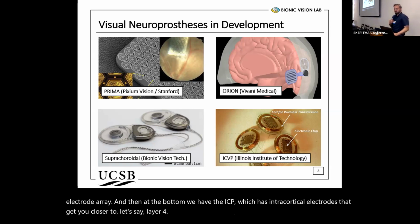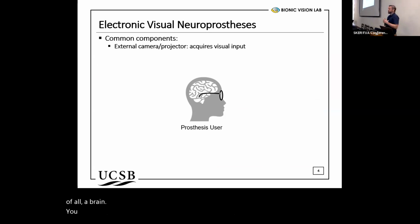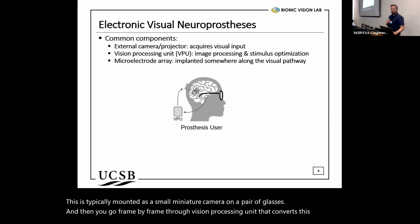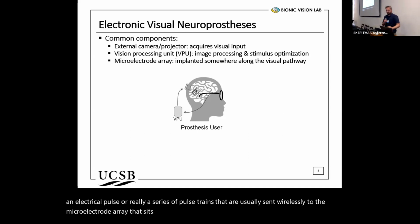What all these devices have in common is a couple of components. You need, first of all, a brain. You need an external camera or projector, something to get the visual input. This is typically mounted as a small miniature camera on a pair of glasses. And then you go frame by frame through a vision processing unit that converts this stimulus to an electrical pulse, or really a series of pulse trains that are usually sent wirelessly to the microelectrode array that sits, let's say, in visual cortex.